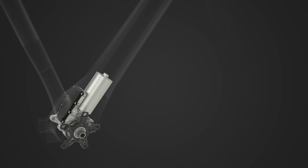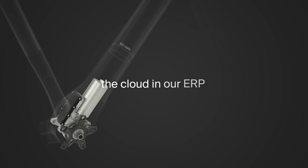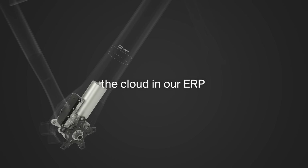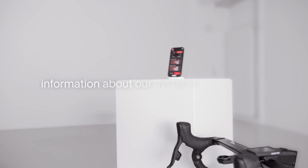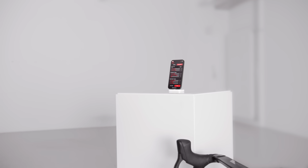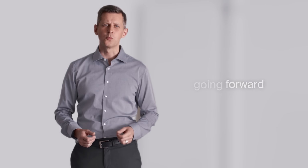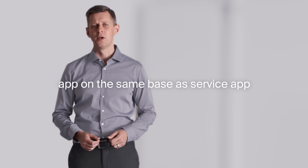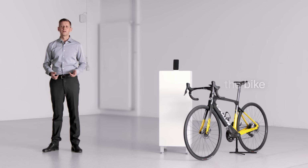The great thing is that we can track the system status from the app via the cloud in our ERP. We already receive a lot of information about our systems in the market, but we are only at the beginning here and will expand the analysis possibilities going forward. We also provide the customers with an app on the same base as the service app. The end user can also use it to make adjustments to the bike. Next, let's look at our pump demonstrator.